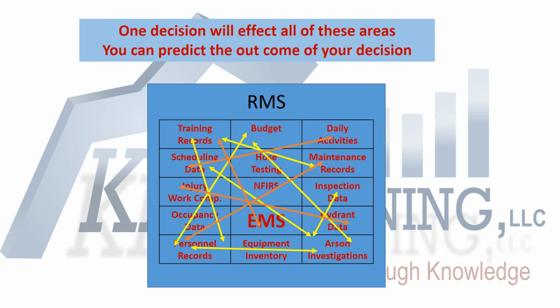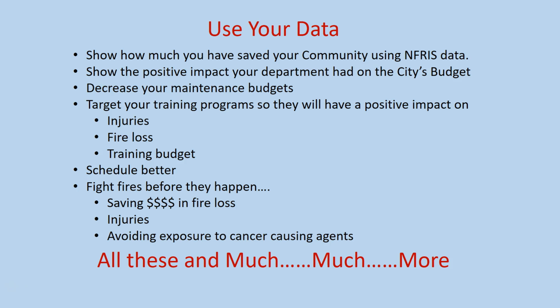You can predict the outcome of a decision before you make it, no matter whether it's administration, training, operations, inspections. You can do it simply and easily by extracting data and putting it into a program like Excel. You can use your data to show that you have a positive impact on the economics of your city if you collect data right. You can show that you have a good return on investment for that fire dollar that's invested in you.